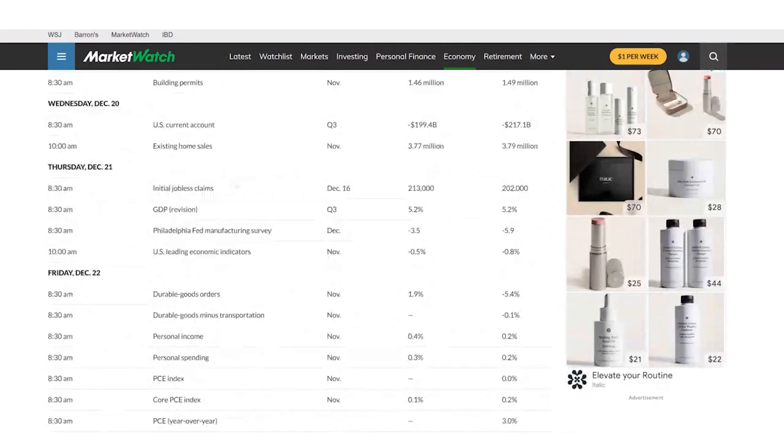And then Thursday, as always, we're going to keep an eye on these initial jobless claims. We're still hovering in these low 200,000 numbers. And, as we've said, if we want to see an economic slowdown, this is really one of the first things we want to see start to pick up. And it's really yet to pick up.